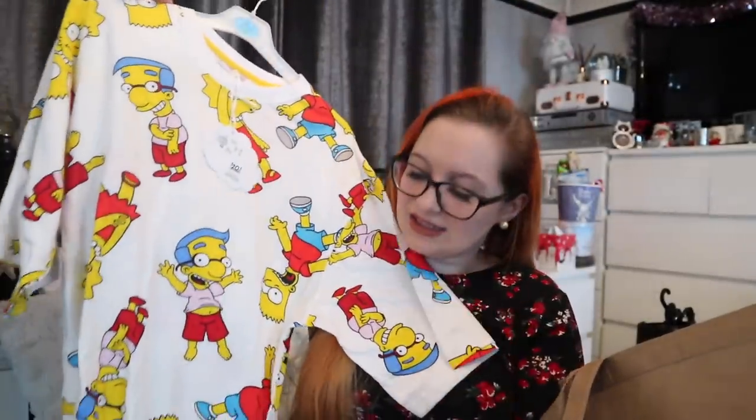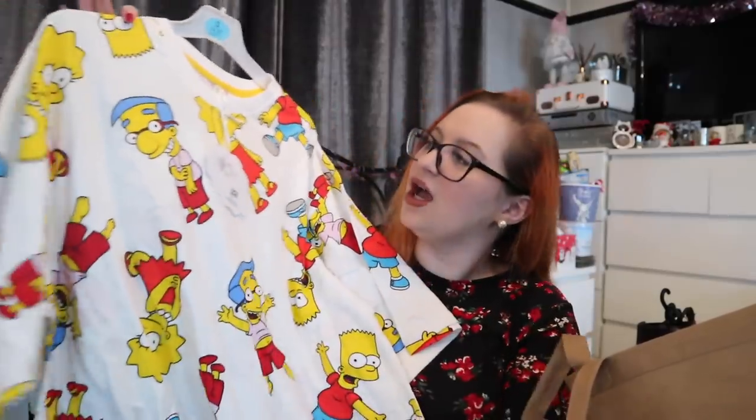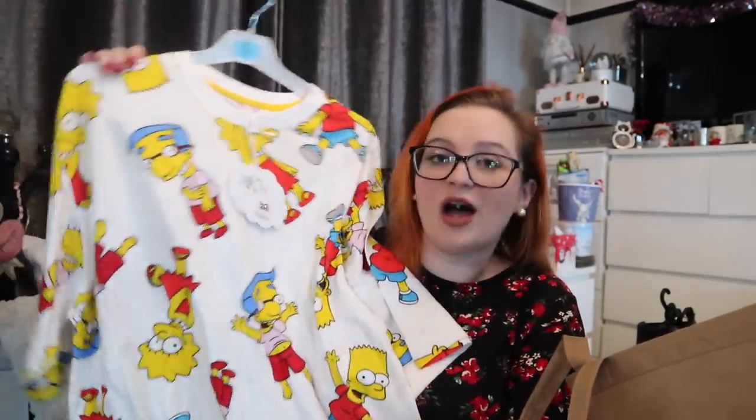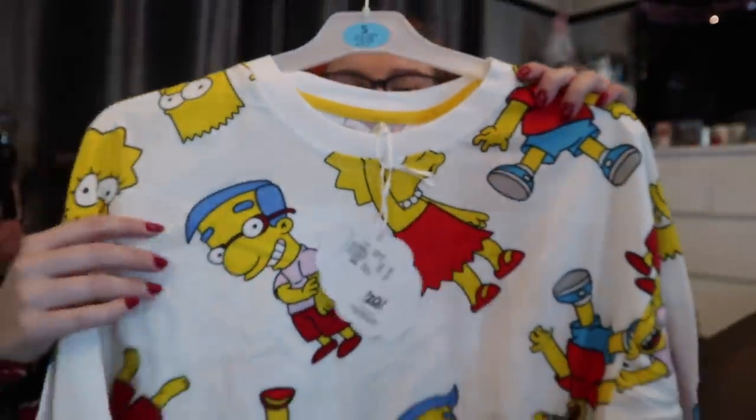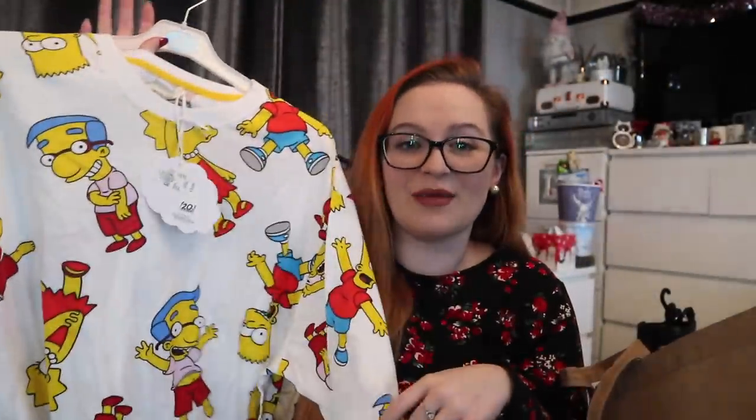So I picked up a nightie first of all. I did get quite a few bits of their pyjamas. This was £9. Is this not just the most perfect oversized nightshirt you've ever seen? But you know what? I'm not going to lie. I'd probably rock this with some cycling shorts and go out in it. Only bearing in mind if it's not see-through. But you've got Milhouse, Bart, Lisa. I just thought this was absolutely fab. And you know what? After this, I think I might even go and watch some Simpsons. I ain't seen Simpsons in ages.